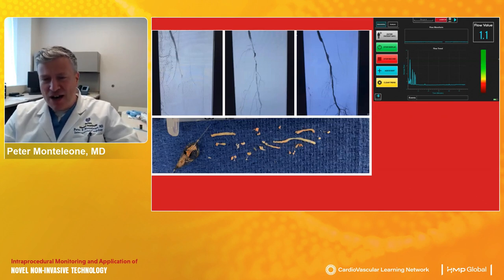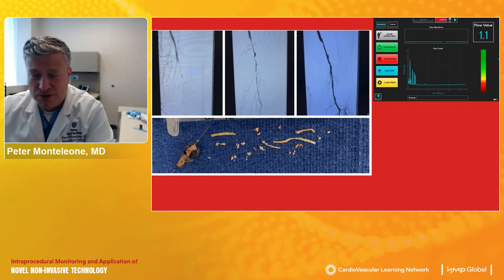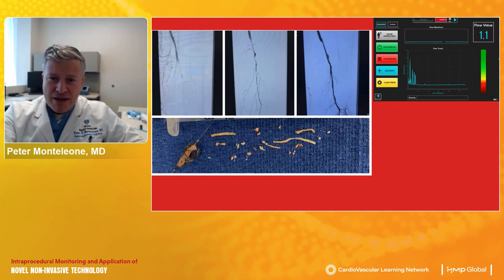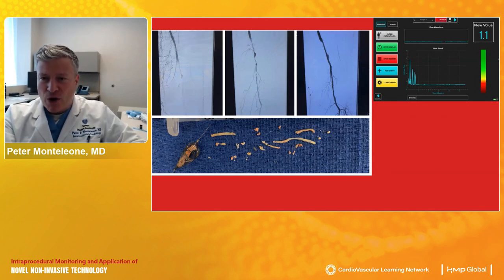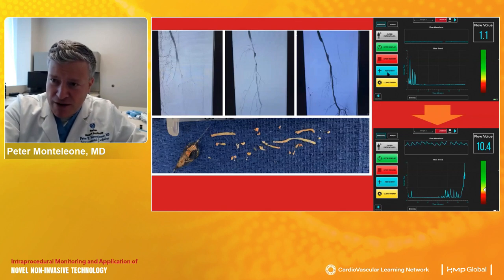We wired down, we were able to cross, and we did some undersized angioplasty to create a lumen that allowed us to actually try to remove some thrombus. We actually couldn't pass anything else besides undersized balloons. So we ended up using some directional atherectomy just to try to debulk thrombus. Now, that image you can see on the far left is far from a perfect image. We did, however, have real-time tissue monitoring that actually showed a significant improvement.